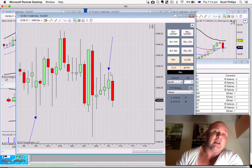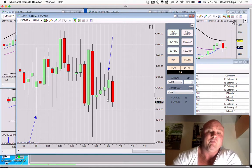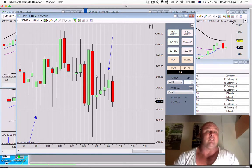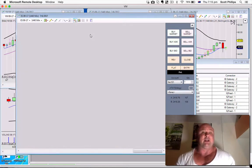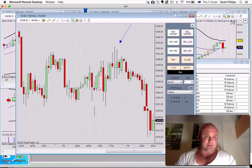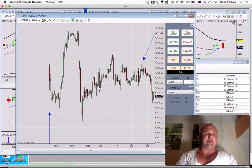Now, we can see here that the bears have started to wrest control, heading into the open. And yeah, let's take a look at the 60-minute chart. I want to show you exactly what that looks like. So if we zoom back out a little bit, we can see it really nicely.